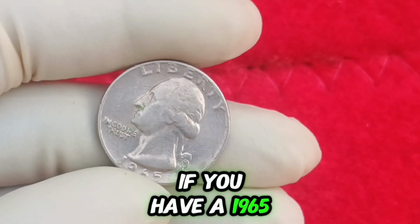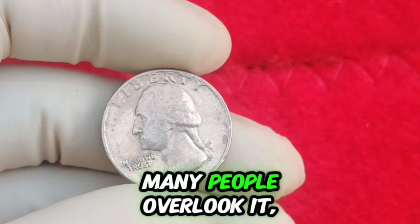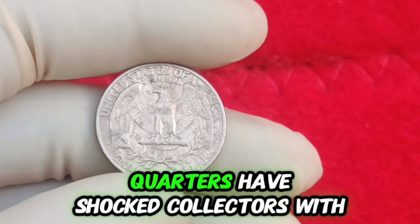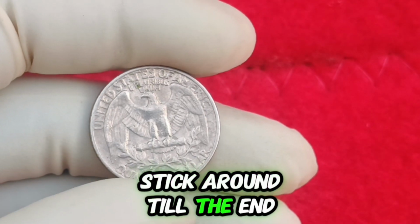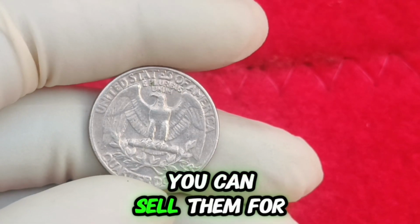If you have a 1965 Liberty quarter lying around, this coin might just turn the tables for you. Many people overlook it, thinking it's just an ordinary quarter, but some rare 1965 quarters have shocked collectors with their incredible value. Stick around till the end of the video to find out how much these coins can be worth and how you can sell them for top dollar.